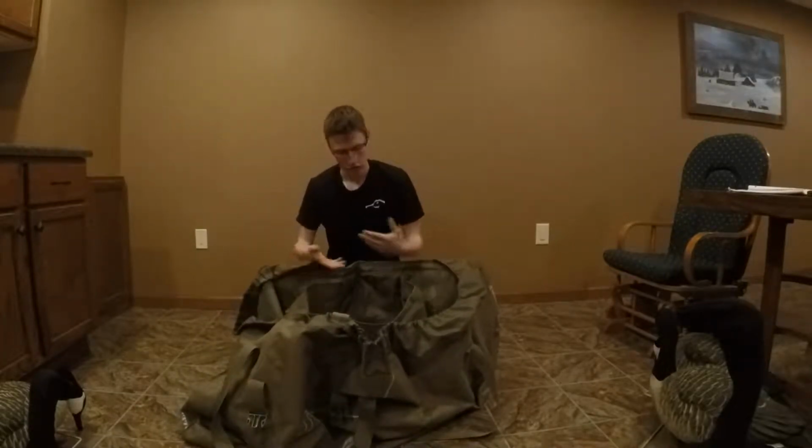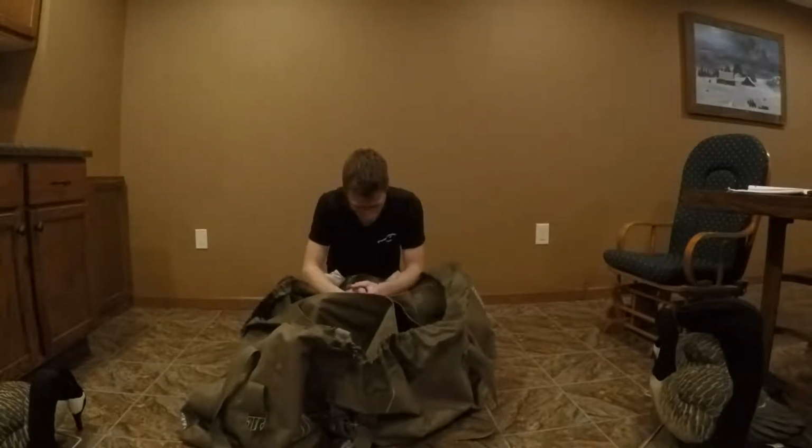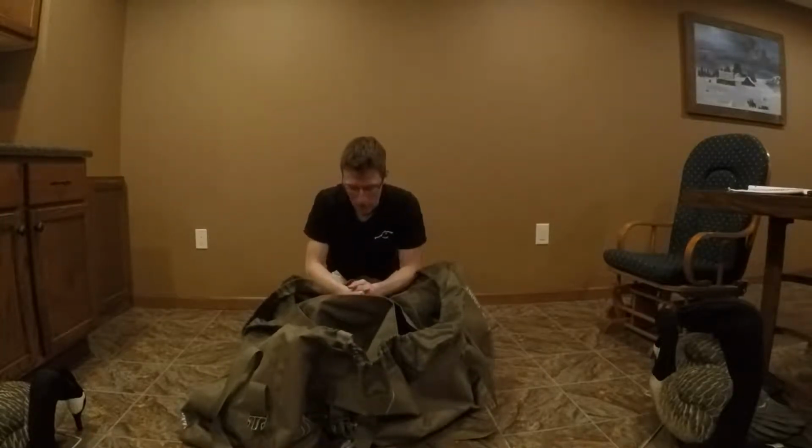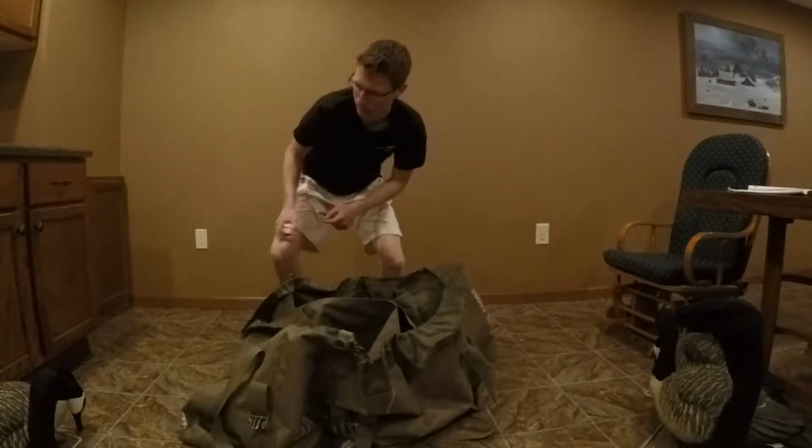It's got drainage on the bottom, which most decoy bags do, so when you got moisture in here, it can drain out. There is one more thing. I'm going to put these decoys back in and I'll show you real quick.